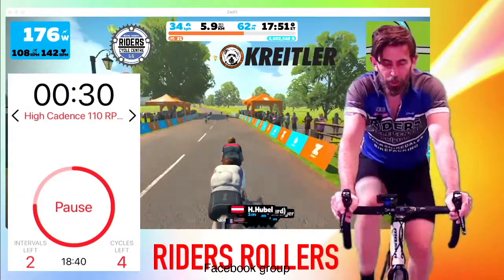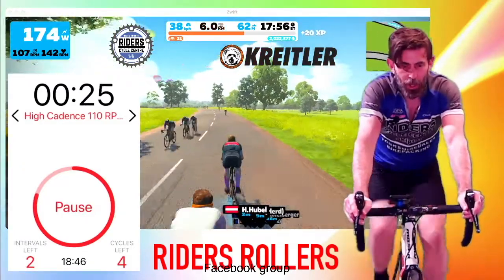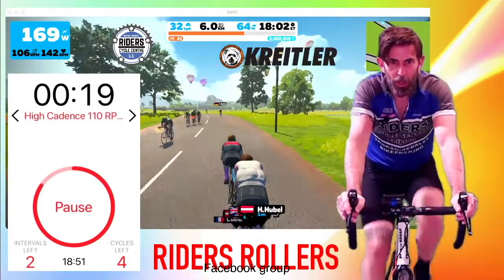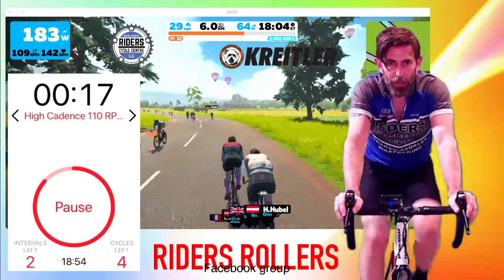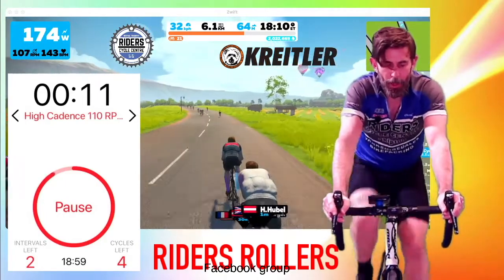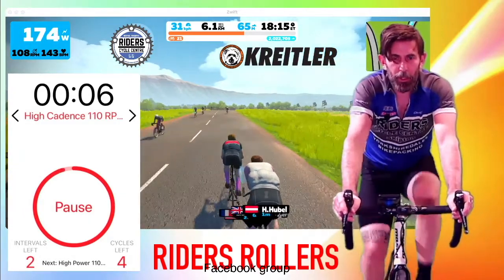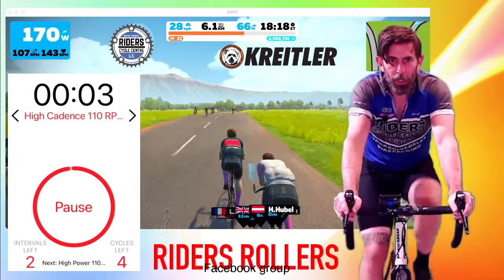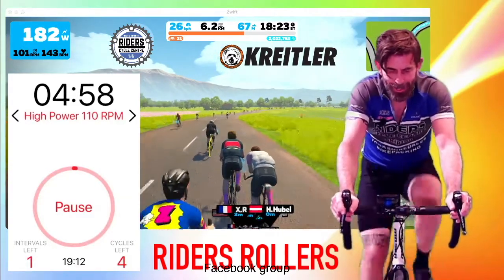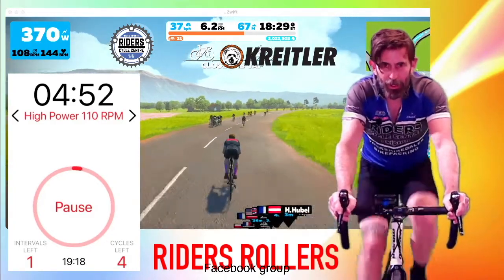Okay, 30 seconds to go, and I'm going to shift down a couple of gears. Shift down, that's going to increase my speed, but just add a bit more resistance to the pedals. And I want to try and keep to 110. Okay, in 5 seconds, 3, 2, 1, shift down. Okay, oh, yeah.